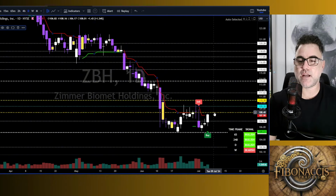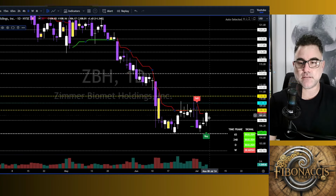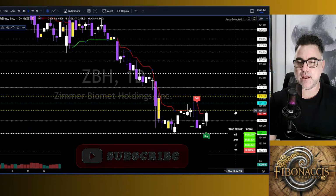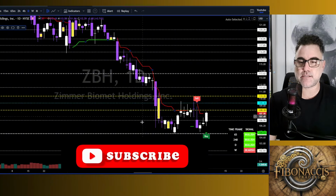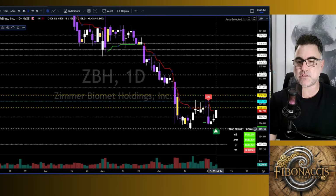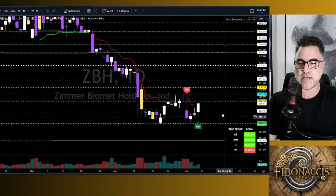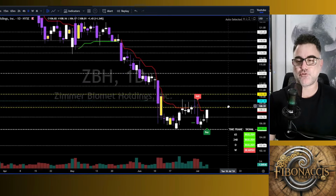Let's see continuation above the 105 and then 110. Just ask the FTI what to do next. Already buy signal on the daily, so you know to wait another daily close above this resistance towards this resistance. And as long as ZBH, look at this, it also gives you where to put your stop loss. The green label is stop loss for long, red label is stop loss for short.